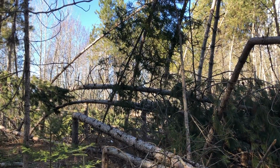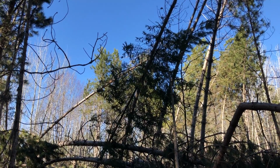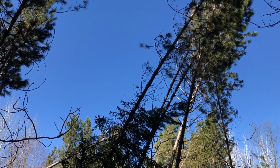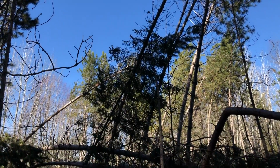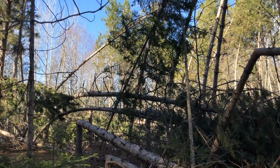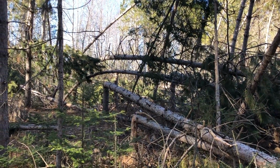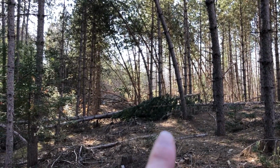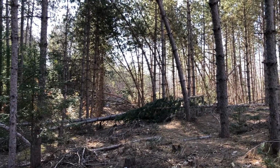So we're up close and personal with the trees that got hit by the microburst. Kind of amazing how some of them can just bend over and yet not break. Oh wow, check that out. All of those trees over there just bent over. Crazy.